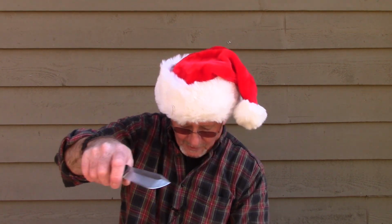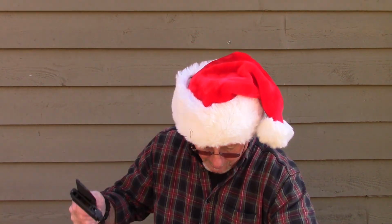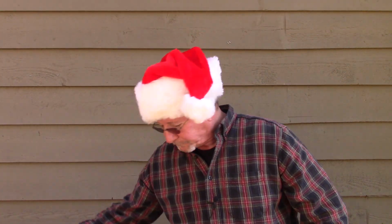It feels good. It's got a nice sheath on it, and I've done a video on this if you want to check it out. But the price on this one is $89.90, so pretty cool there. And not only is it a great knife, but it supports a great guy. So there's that one.